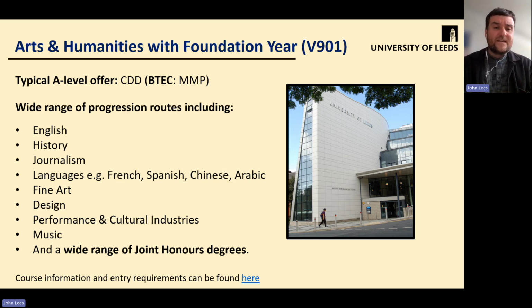Now, for the Arts and Humanities Foundation Year, there's a wide range of different pathways that you can go on to as well. And this just covers a very small sample of what you can do in the faculties of Arts, Humanities and Cultures.